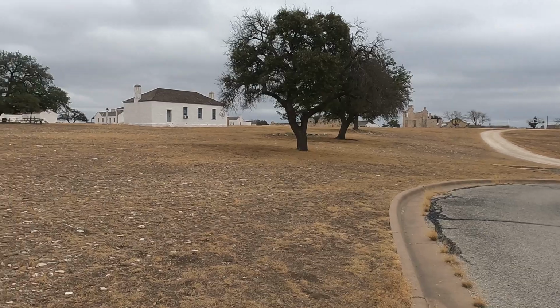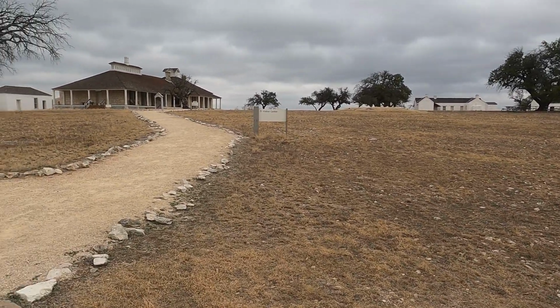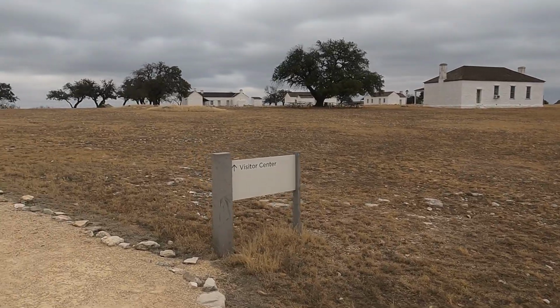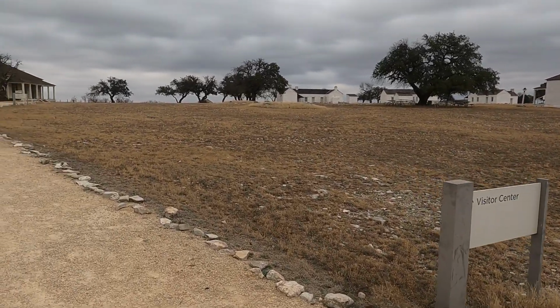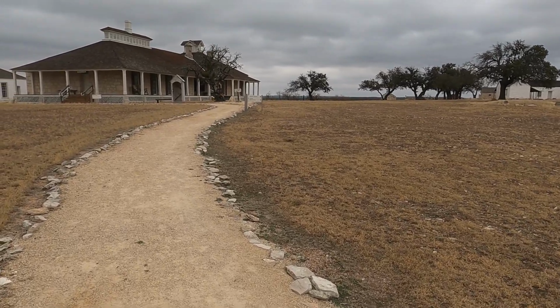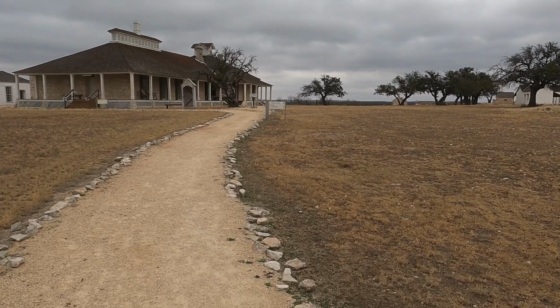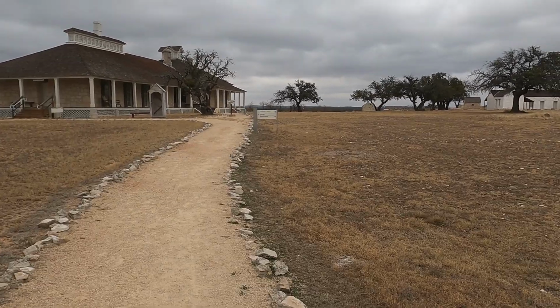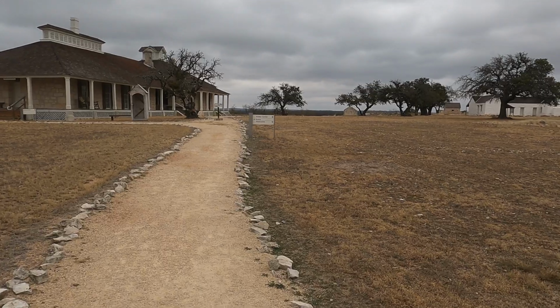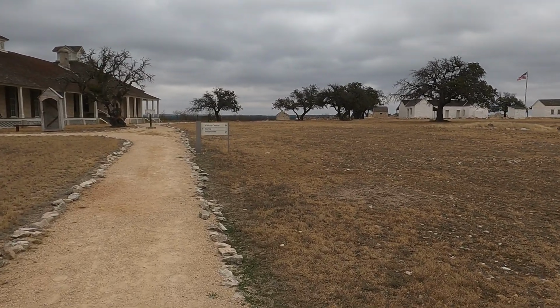These are the old barracks of the fort. This was actually a fort back in the 1800s. It has quite a history, which I'm going to talk more about. There's a little outpost, a town called Fort McKavett, where we just mailed a letter back to someone back home. Anyway, they're not open until Monday.